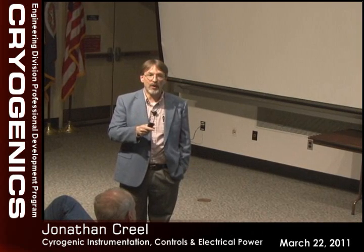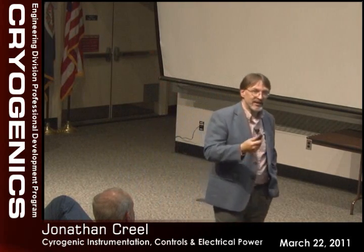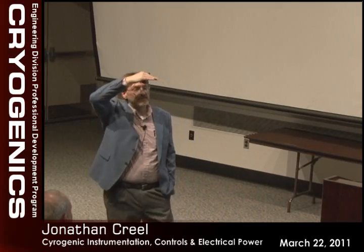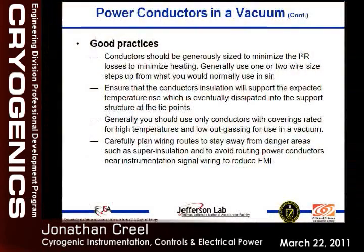You don't want to run your wiring near anything that's critical, or near your instrumentation. You don't want to wrap it around anything that might not react well to being heated. That's all. Again, when this happened at SNS, it burned up the wires, it burned up a bunch of the super insulation. There was a fair amount of work to do to fix it.